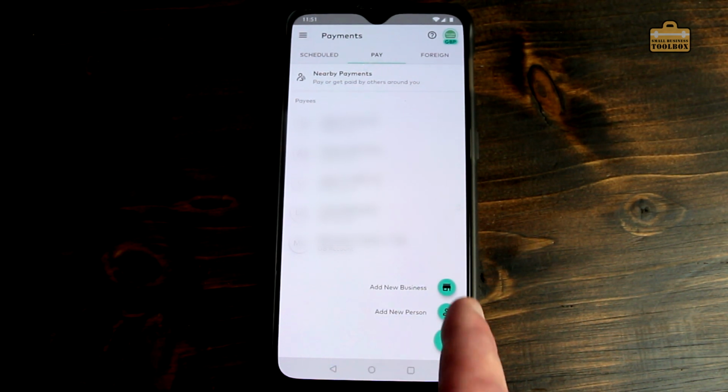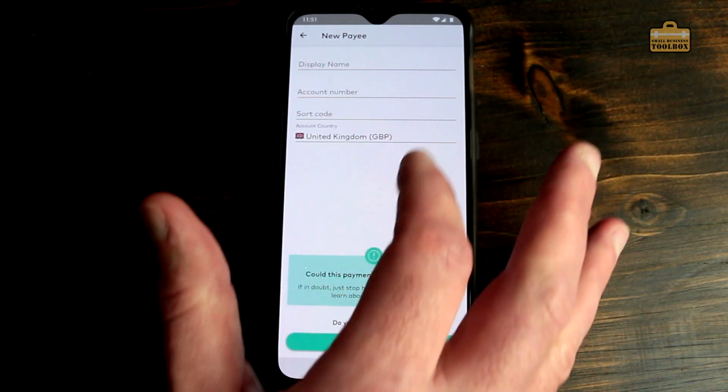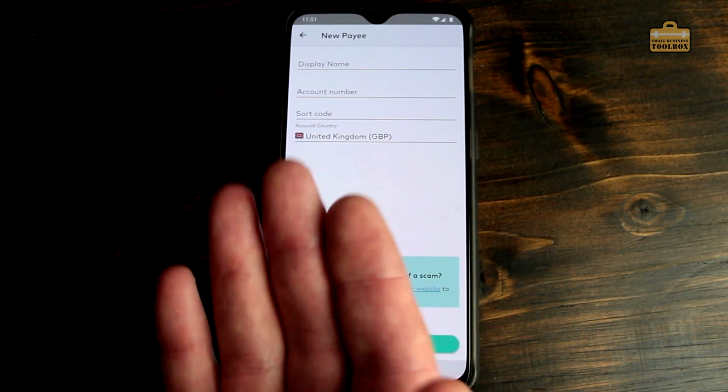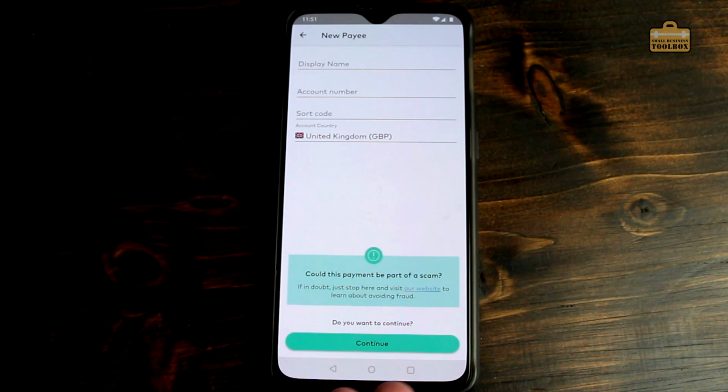Pay a business or a person, whatever, we'll pay a business. You put a display name, account number, sort code. It does all your new checking to make sure that the name of the account matches up to the account number and sort code. Do continue, all the usual sort of things for adding a payee.